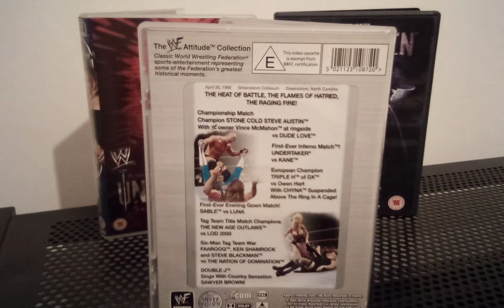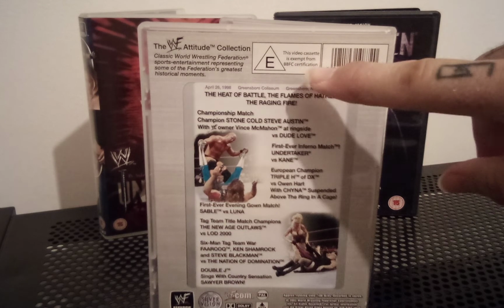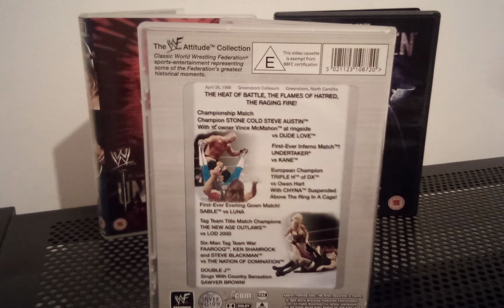Apologies for that, guys. Another thing I wanted to point out was it's exempt from BBFC classification with an E certificate. I don't often see those on DVDs or VHS tapes back in the day, but when you did get them, it was mainly for sports titles or music concert videos or DVDs. It's very rare you would get those classifications in the UK. I would have given this an 18 certificate probably, for the content that's in it.